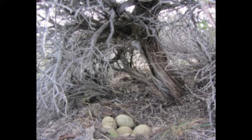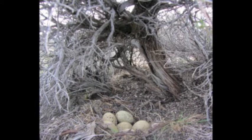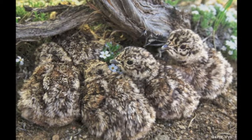Once the female is bred, she can lay anywhere from 4 to 11 eggs, called a clutch. The hen incubates her eggs for 25 to 29 days under the cover of a sagebrush or in between bunches of grass. As the hens incubate their eggs, they are constantly threatened by predators who want to eat them. Ravens, badgers, and coyotes are just a few of the animals that like to make a snack of the sage grouse egg.